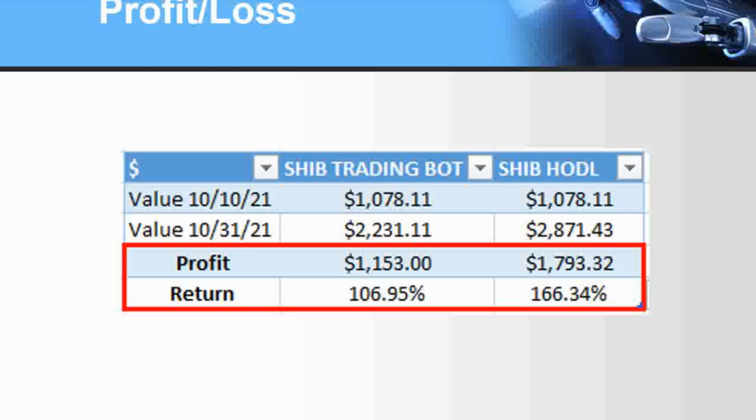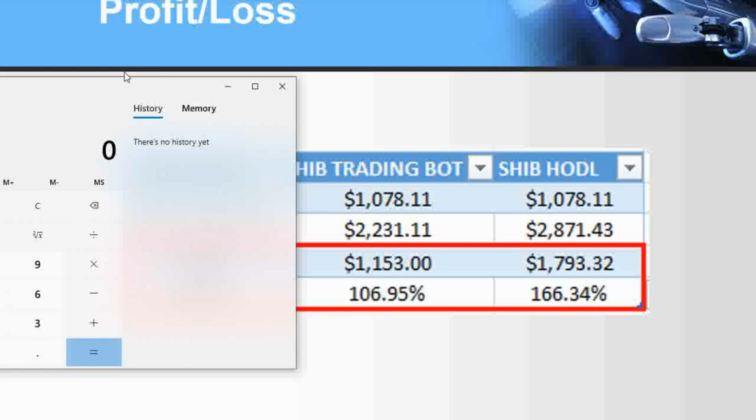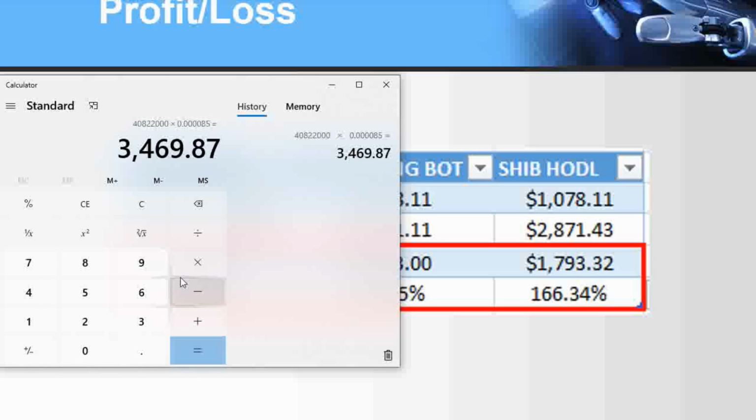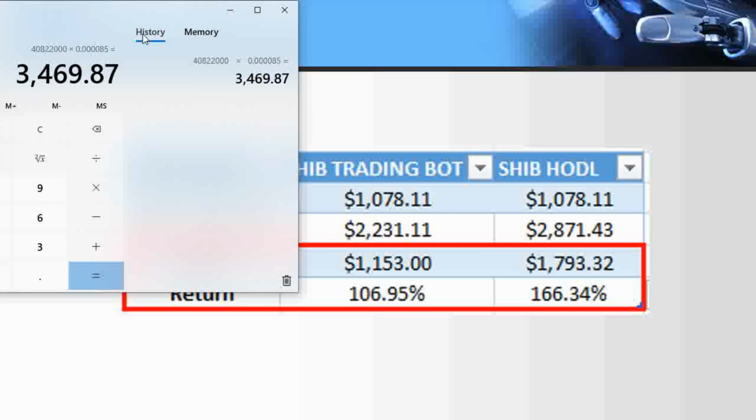Now, you may be wondering what would have happened if I sold at the top. So let me pull up a calculator. And what did we say? 40,822,000 times, if I caught the top, which was 0.0000, I believe 8,500. So that would have been $3,500. So that's 3,500 compared to 2,800 and 2,200. So that would have been a bot profit of about 1,500 or $2,500 if I caught the top.